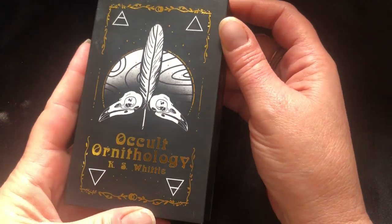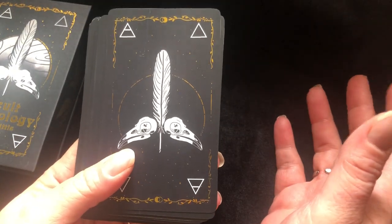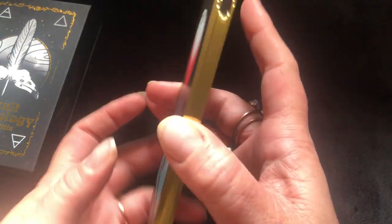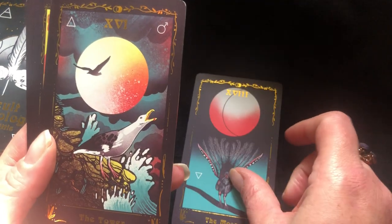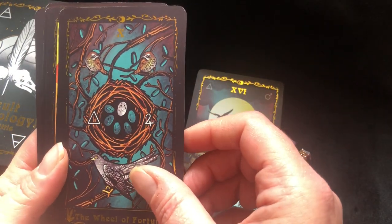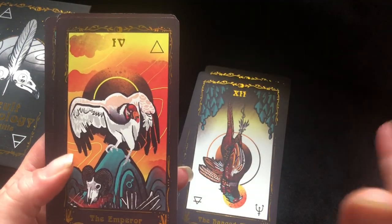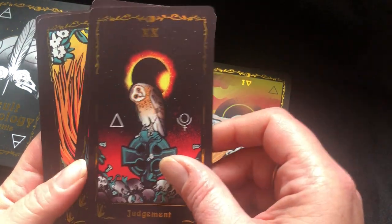The first one is a majors only. This is Occult Ornithology. I love this deck so much. Not super keen on majors only decks as a whole, but look at these backs. I absolutely had to go for this deck. I'm so glad I did. It is just incredibly beautiful, incredibly evocative. And as far as I know, she doesn't have plans to make this a complete deck, but boy, I really, really wish she would.